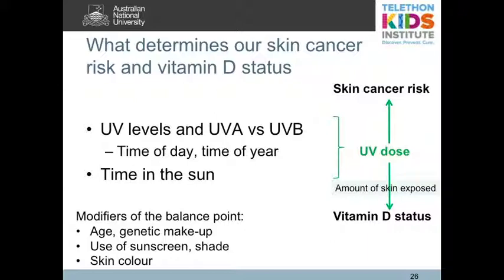And then we have these modifiers of the balance between skin cancer and vitamin D. Age: older people can't make vitamin D as well. Our genetic makeup probably determines our need for vitamin D. Our skin colour might determine how much vitamin D we can make for any amount of sun exposure, and our use of sun protection. So you can see those modifiers here.